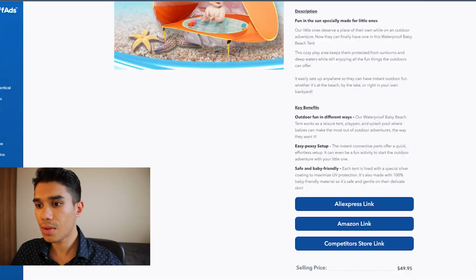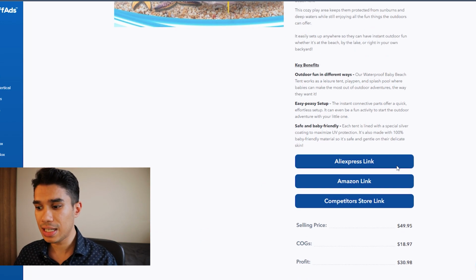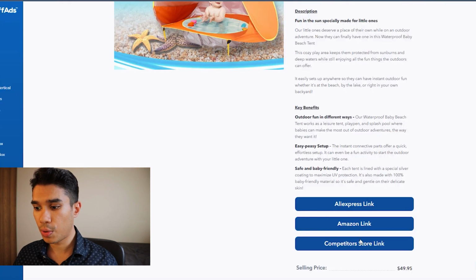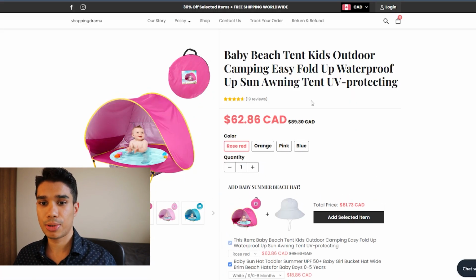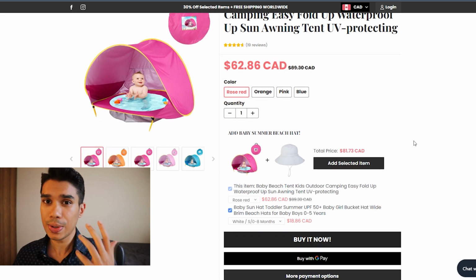All right, cool. Alright, so we have the waterproof baby beach tent right over here. As you can see, it's being sold for $20 on AliExpress, and if you wanted to Shopify dropship it, it would be sold for $62. This person is selling the same item that they bought for $20 for $62, and you can do that too.